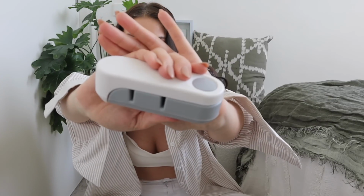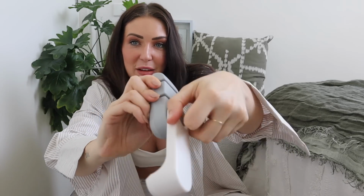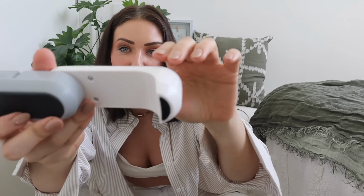So this one just came in a random grey color. It had pink and some other color as well, but honestly I could not figure out how to use this when it first arrived because it's kind of stuck together. So what I ended up doing is you press in this button and then it twists open like that. So I don't know, I feel like sometimes you need a degree to use these odd things, but it is actually quite well designed.